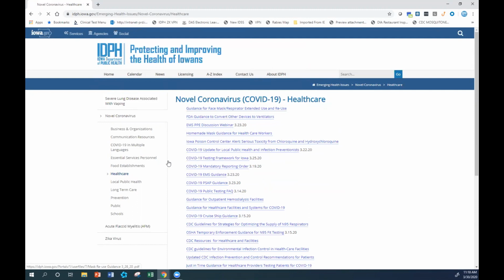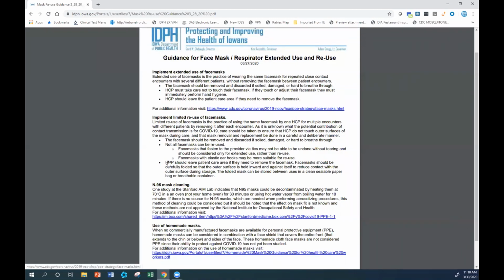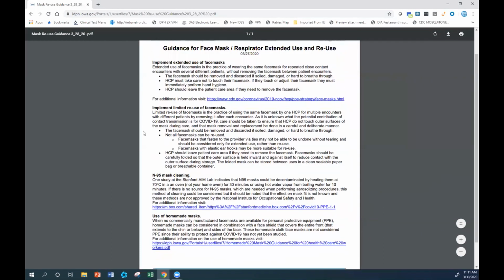The first one is our guidance for face mask and respirator extended use and reuse. And we're all very aware that we're currently having a shortage of PPE, so it's important that all healthcare facilities really understand that this guidance exists and follow it if needed when we get into these situations where there's not additional face masks or respirators available. So you'll note that there's discussion about extended use, about reuse, there's N95 mask cleaning guidance, and in addition, there's discussion of use of homemade masks.